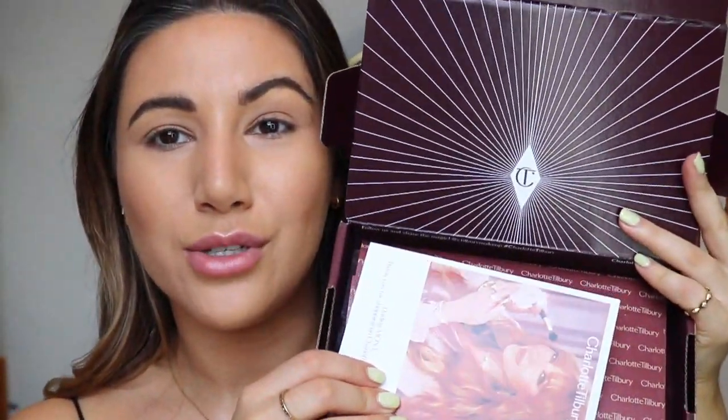I know that if you spend over a certain amount of money, you get free packaging, and you also get free gifts sometimes. They have an amazing loyalty program, so you earn points and turn that into gifts. It's just absolutely beautiful when you open it. You've got a little note from Charlotte here. I love the way that it's personalised. I have my name on it.